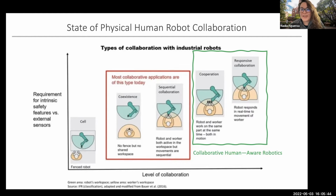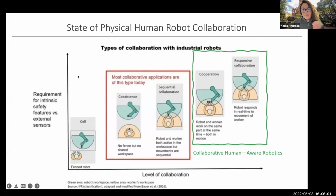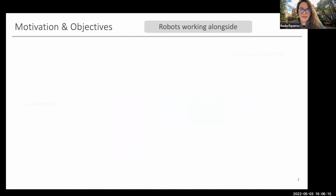If we can understand this very nice way that humans adapt and collaborate with each other, then we can develop the controllers for robots in order to reach that type of collaboration as well. So that's what's really interesting for me. This is just the goal, but there are so many applications or sub goals that we need to accomplish before even reaching this type of collaboration.